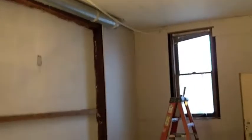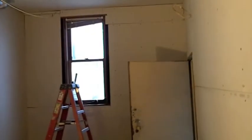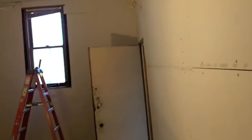I'm gonna tape it and mud it tonight. One coat of fire tape. Shouldn't take me but a couple hours. We'll see. And then I come in tomorrow, stick on some flat stock around the windows and door trim. I need to replace that door.